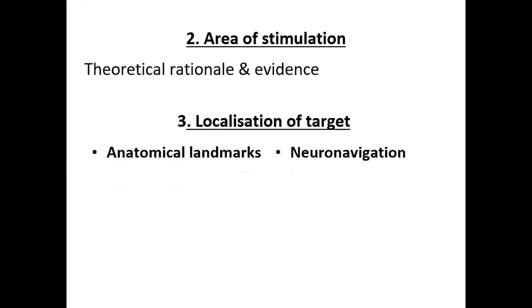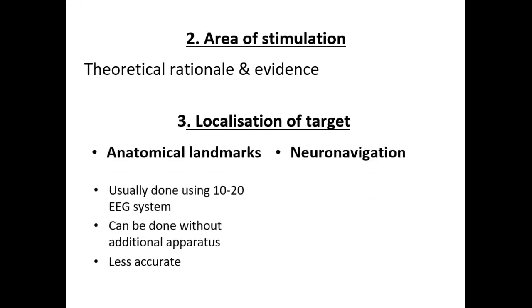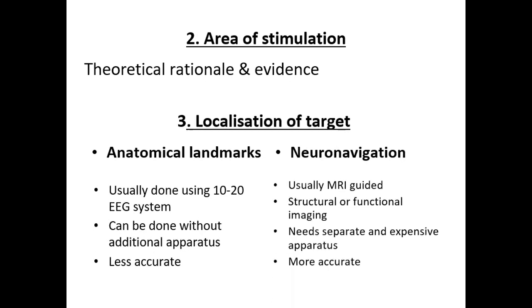Area of stimulation is decided through theoretical rationale and evidence. Localization of target is done through anatomical landmarks and neuronavigation. Anatomical landmarks are usually determined using the 10:20 EEG system. It can be done without additional apparatus, but it is less accurate. Neuronavigation is usually MRI guided. It is structural and functional imaging. It needs separate and expensive apparatus, but it is more accurate.